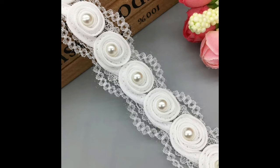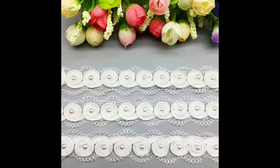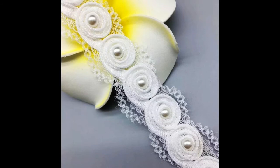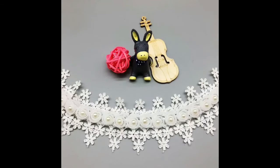Now you'll see I've got quite a few different price ranges here, ranging from under £1 up to £10, but they are all worthwhile getting. Trust me. Okay, then we have 2 yards of this vintage daisy trim, £3.38. These lovely little star daisy flowers, very, very pretty.